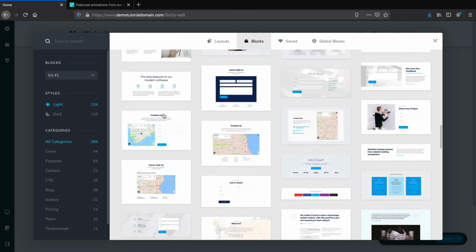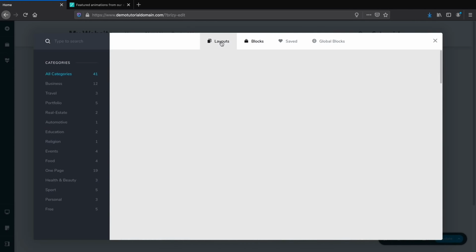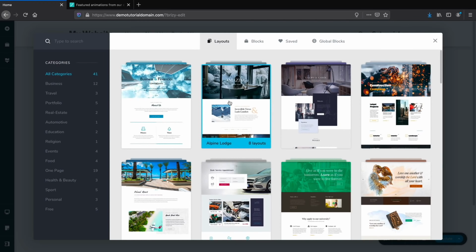You'll have a lot of fun. Trust me, they're amazing blocks. But you'll click on the Layouts tab, and Brizy also has custom layouts for you for your specific website.